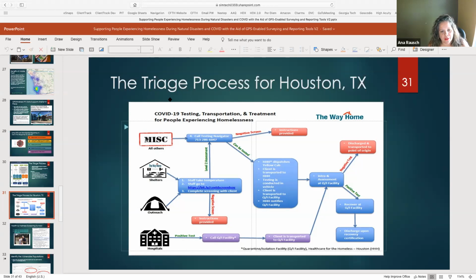And then our local healthcare for the homeless actually took over the testing process for us. We have health departments for both the Harris County as well as the city of Houston, and they don't necessarily talk to each other. So it was very difficult for everyone to come to a consensus. And so our healthcare for the homeless, working in partnership with other healthcare for the homeless across the nation, was able to come up with a testing procedure for our clients. And so someone built out a website for them, and by the time they came to us, all of this had been done.